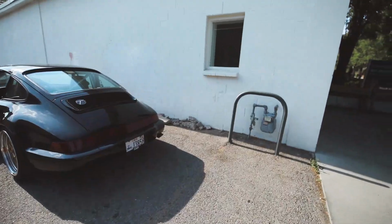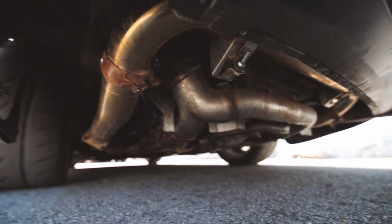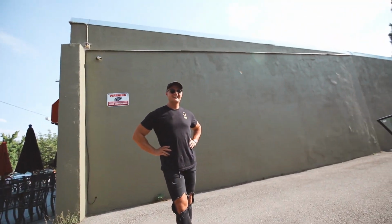Here it goes. I gotta show you guys. We'll see if we can get under here. Oh yeah, there you go. You can see the exhaust on there. So which exhaust was this one? It's the Cup exhaust, right?